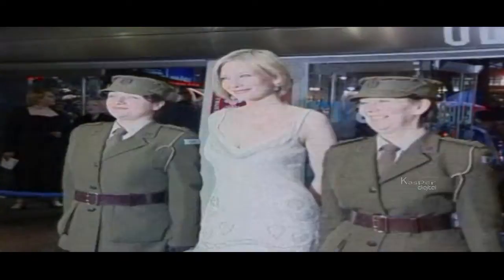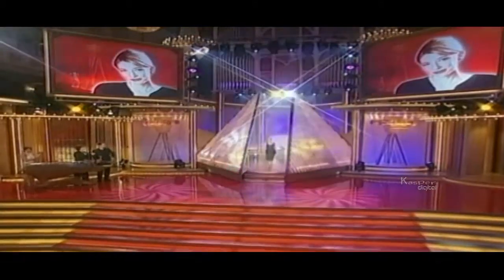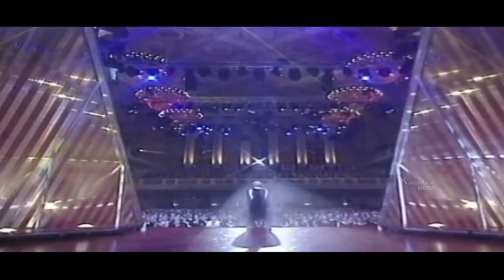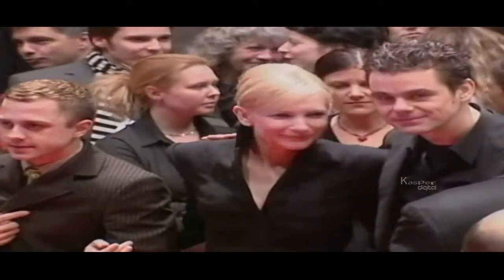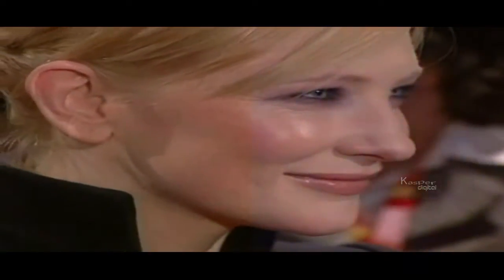Blessed with wonderful bone structure and model proportions, Cate always does justice to her designer wardrobe. Understated and supremely elegant, Cate Blanchett seems to have been born to grace the red carpet.